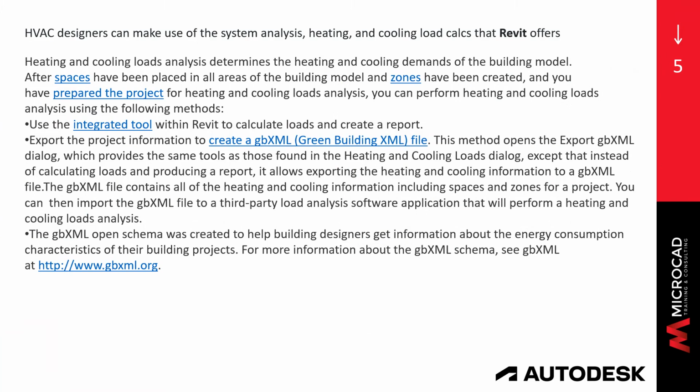You can also, and this is very coveted for MEP designers, after you create spaces, you can create the analysis model, which will allow you to export that file as a GBXML file, which can be used in your heating and cooling analysis softwares to do your heating and cooling calculations.